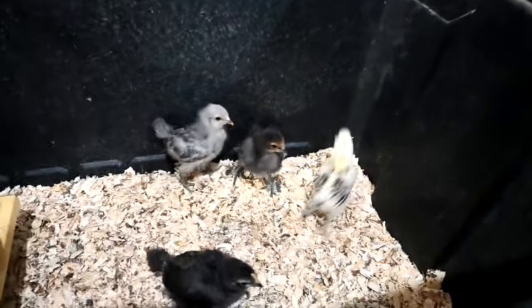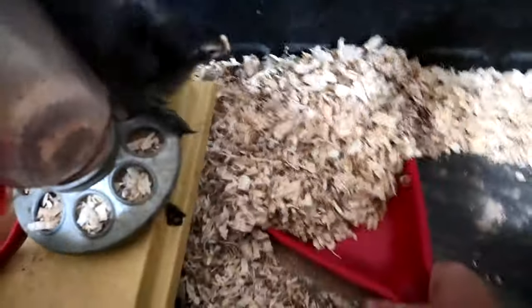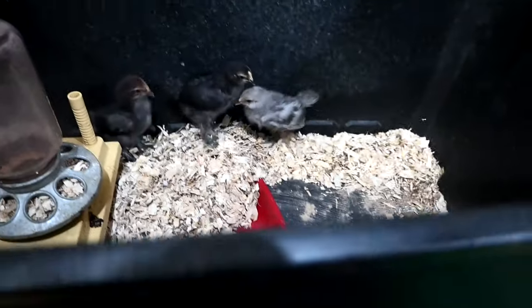I'll show you my favorite way to clean it out. I use a dustpan and then I just scoop, whoops, I just scoop, uh-oh. Get down there, you little mister. All right, I'm just gonna finish this and then I'll be back.